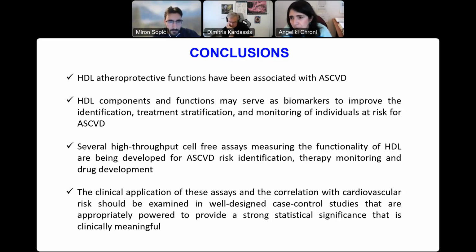I think cholesterol efflux capacity, which has been extensively studied and has shown a very good correlation with cardiovascular disease risk, and that's why there are so many efforts to develop a cell-free assay that correlates very well with a cell-based cholesterol efflux capacity assay, which cannot be used in a high throughput setup.